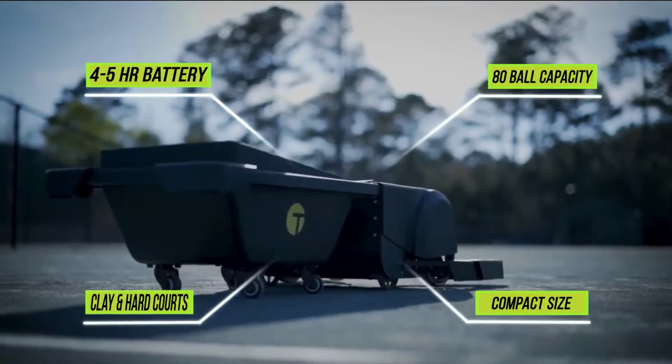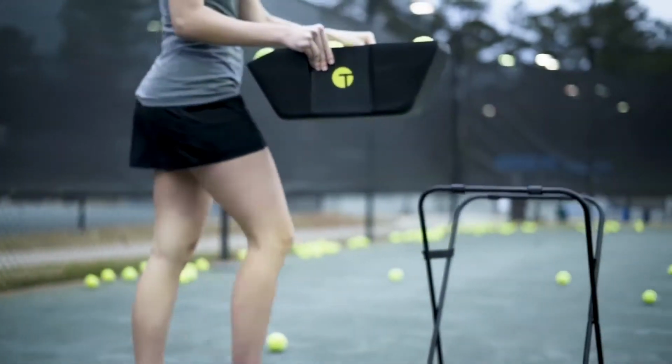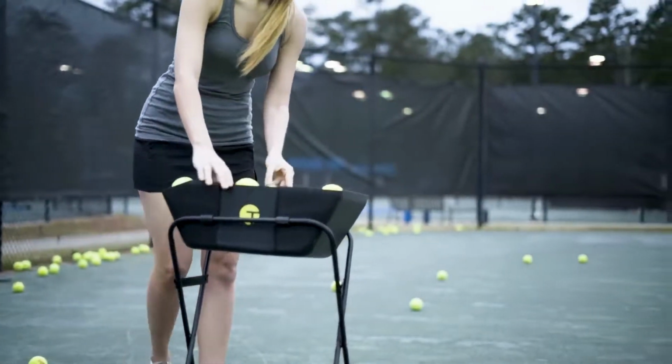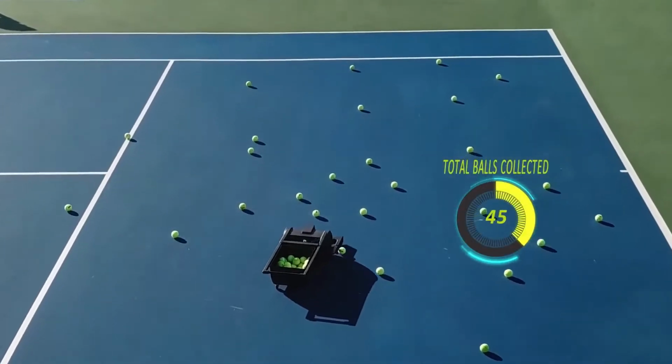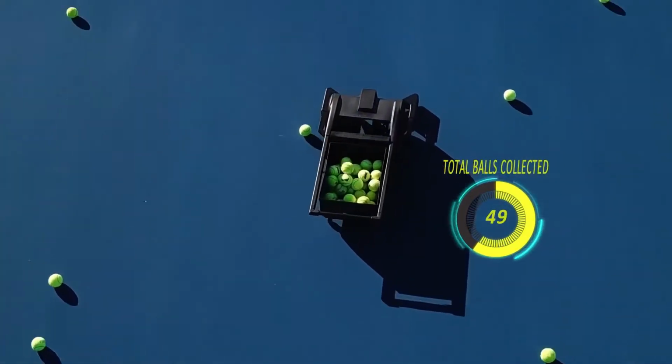Tennabot was designed with convenience in mind. The removable bucket holds up to 80 balls and lets you easily continue your hitting session after Tennabot has cleared the court. The battery takes only 90 minutes to charge and runs for 4 to 5 hours.